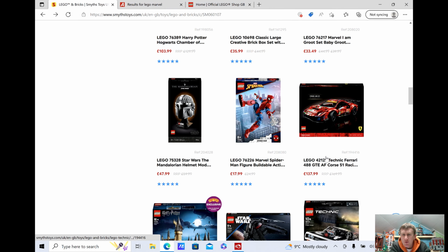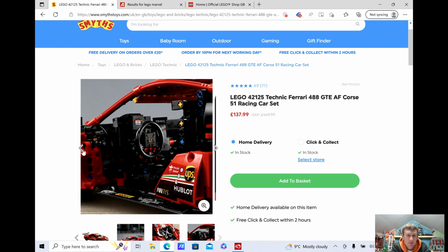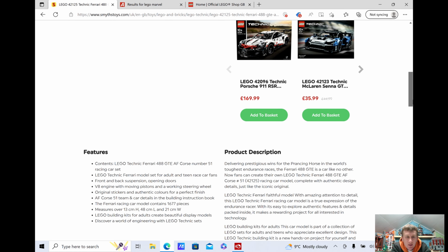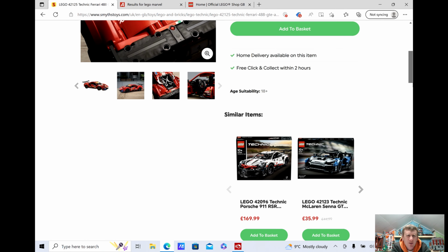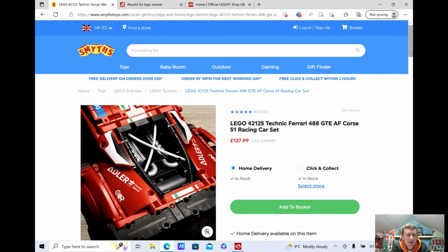The Ferrari, so the nice Lego Ferrari, another big Technic set, 169 down to 137. And again, you can just see the detail on that. It does look very, very smart. Brick count, no brick count. So it's going to make me hunt. Come on, come on, come on. You're ruining the pace on this. Anybody see it? They always say it on the box. Why haven't they added it on the artwork? There it is. 1,677 on the first picture.